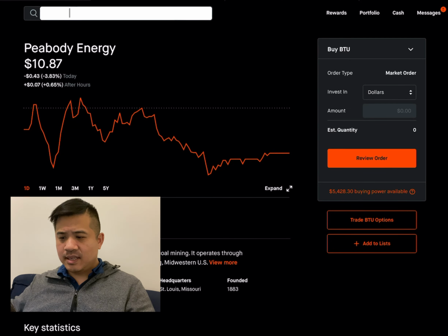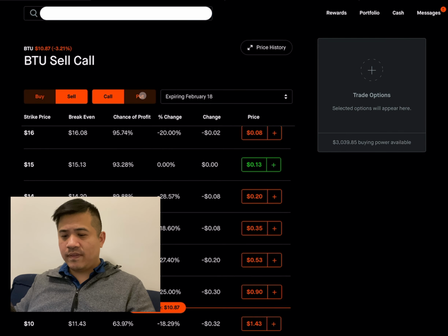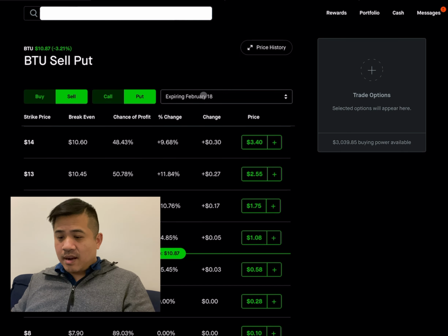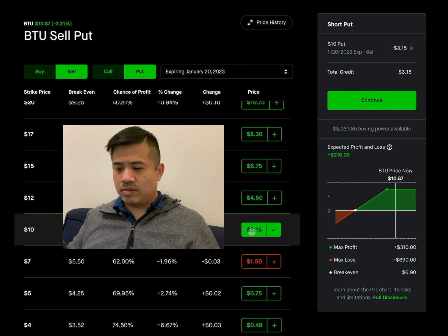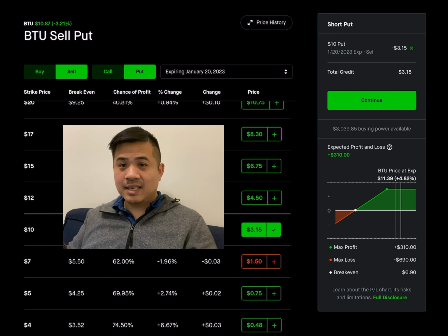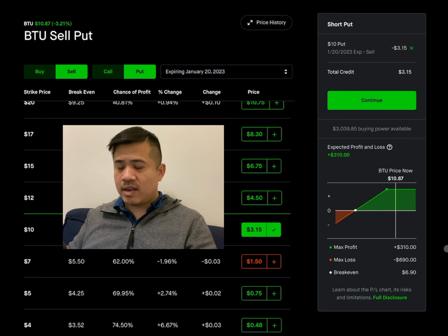Let's take a look at what it would look like though to sell put options. Okay, so let's say we're bullish on BTU, or even if we think it might trade sideways, or it's just not going to go much further down from here. If we sell put options out to January 2023, right now, if we open up the trade at $10, so it's pretty close to the strike price, guys, we can collect $310 off of collateral of $690. So what we're saying is, if BTU falls below $10, we're willing to buy 100 shares at $10, but we're collecting $310 to open up that trade to sell that insurance.